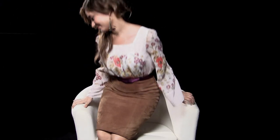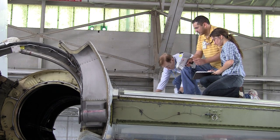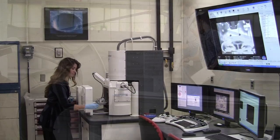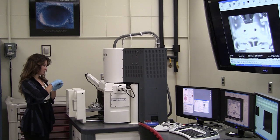My name is Alma Stephanie Tapia, and I work at NASA. I'm a materials engineer, and I know that sounds complicated, but it's really not. If you think about it, everything around you is made out of something. So I'm the person who gets to pick what you're gonna make something out of. I think one of the coolest things about the work that I do is that I get to work with my hands. I really get to be curious, and my job changes every day.